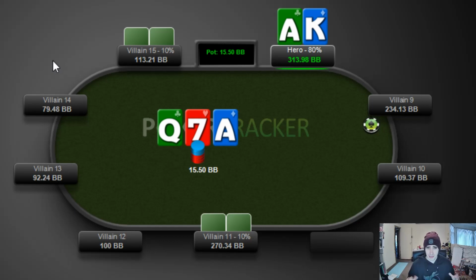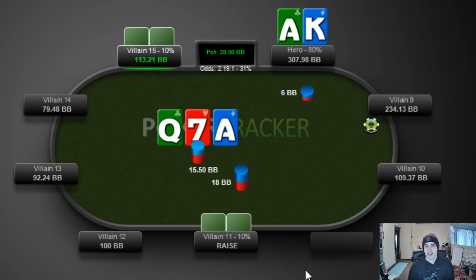So I really think the best play would actually be to bet big here just because there is a lot of value to be had. I go ahead and bet 6, which is a bit too small in my opinion. I would have rather made it something like 9, 10, 11. Regardless though, I bet 6. And then the big blind check raises to 18. The limper gets out of the way. And then the action's back on me.